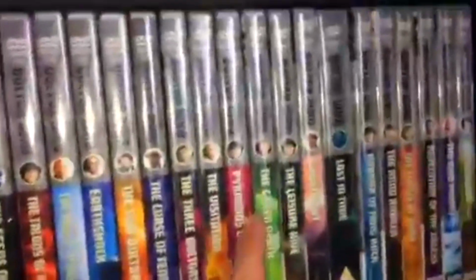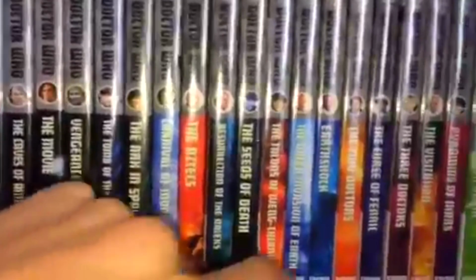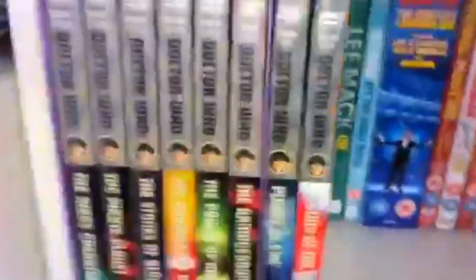When you look at Pyramids of Mars, that's pretty much just a solid colour of purple. Same with the Aztecs, it's almost solid red, and Earthshock solid blue. It's very dark at the start, and we get colour, and then we go a bit more. When you look at Sontaran Experiment there, it's very dark. So I think you can sort of see what is happening here. Okay, so we've now entered the 2-shelf zone. Let's see if that's the same for the US.